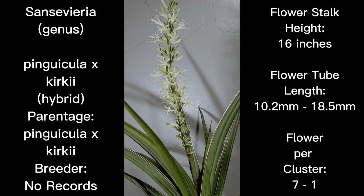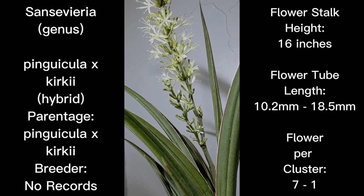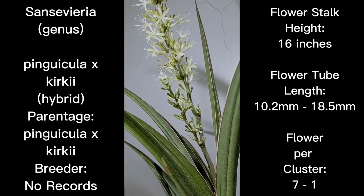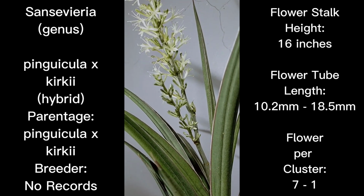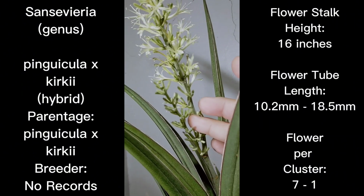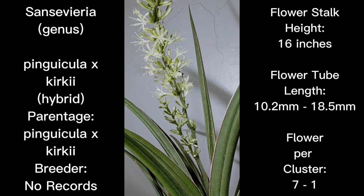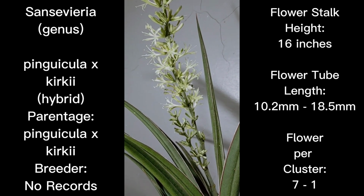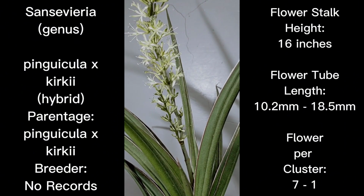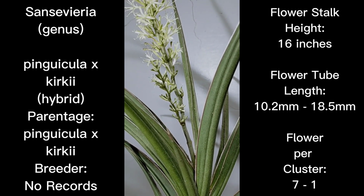That is one of the differences, and I would also say that kirkii x pinguicula has a compound type of raceme. I say compound because there is another raceme branch sprouting apart from the main branch of the main flower stalk, or main raceme, of kirkii x pinguicula. So it is very close to being a branch type of raceme, which is paniculate.